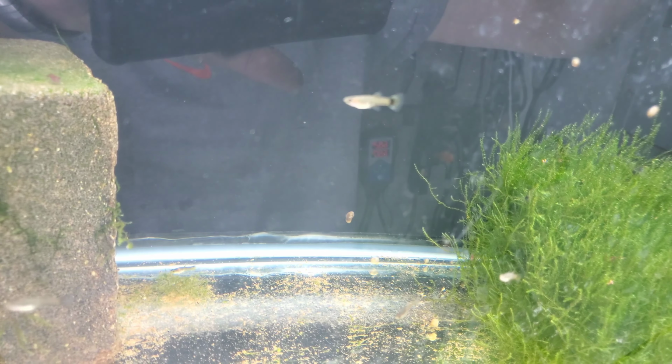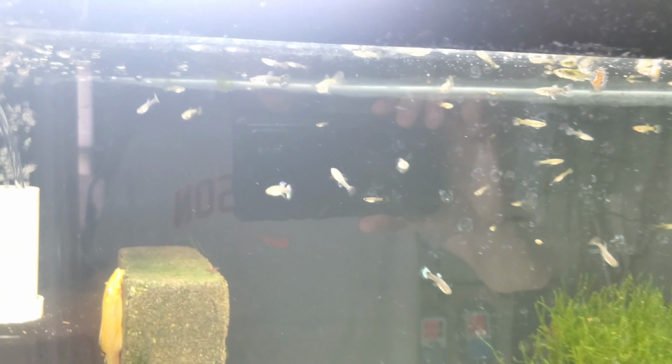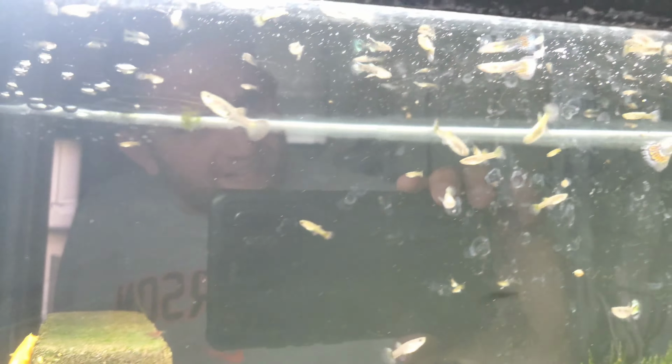And so the next thing we got going on is trying to get these Japan blue guppies all cleaned up and ready. And let's get on that now.